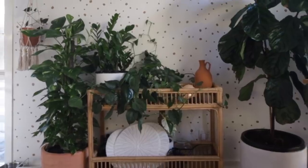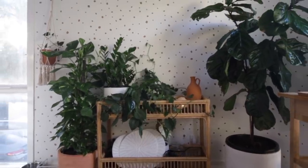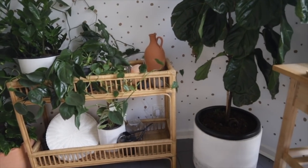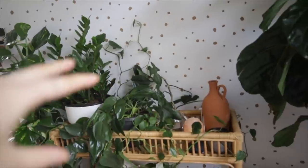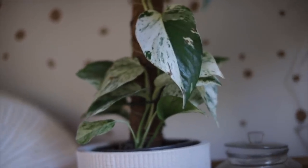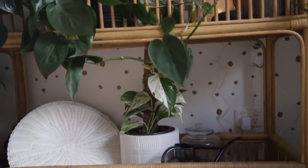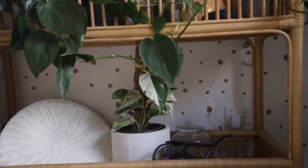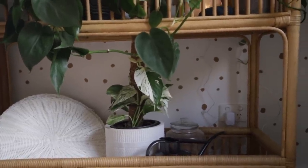Now I have this cart from Adairs and it's literally just for plants. If I didn't have plants here, I don't think I would even own this thing. You know what's ridiculous? When the number of plants that you own dictates the furniture in your house. Down the bottom here I have a little pothos on a totem, and it's just a variegated kind. You'll find throughout my house, I have lots of pothos, I have lots of monstera, because I find they grow so quickly and I've been able to propagate so many.